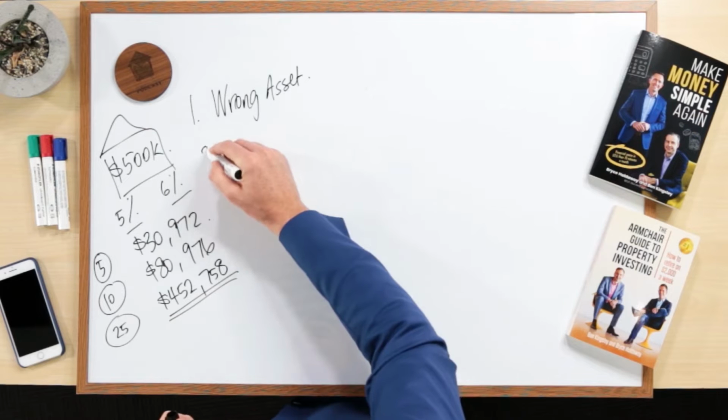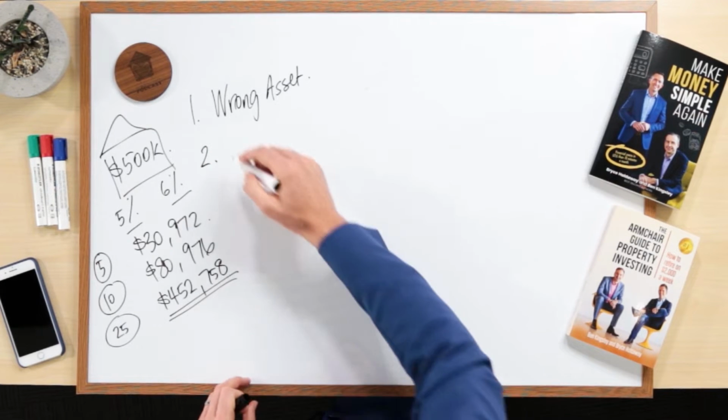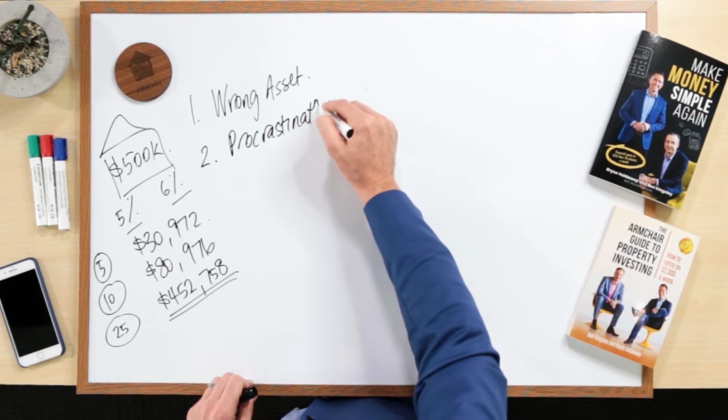So for me, that's clear that if you buy the wrong asset, it's going to cost you a lot of money over time, which is one reason why you'd consider using a buyer's agent. Now, the second reason is I think a buyer's agent will help you avoid procrastination. Now, why is that important?